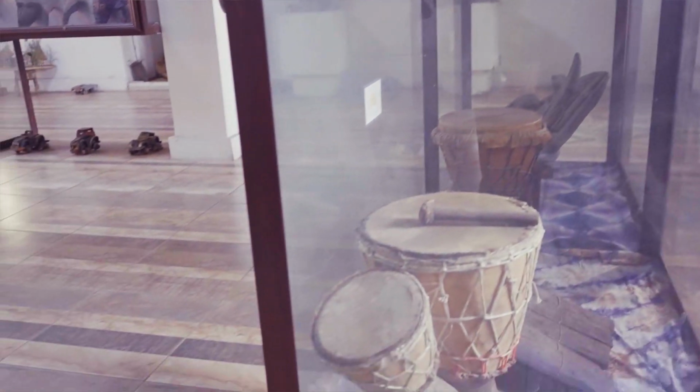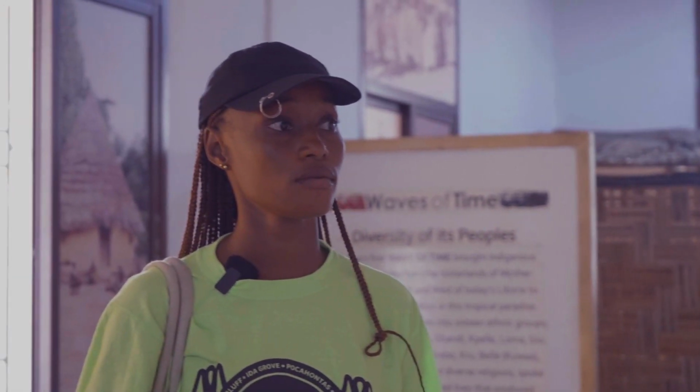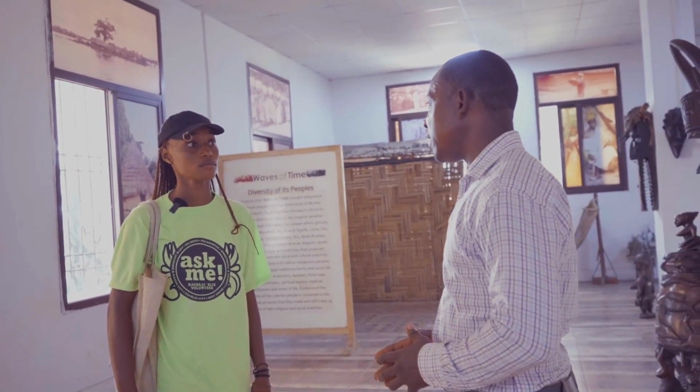Okay, so I want to say you are welcome to the Liberia National Museum. My name is Dolo. I just want to acquaint you with a few pieces of information about the National Museum. First thing first, the building you are standing in. This building is one of the oldest buildings here in Liberia. This building was built in the year 1862, and it was first used as a House of Parliament.